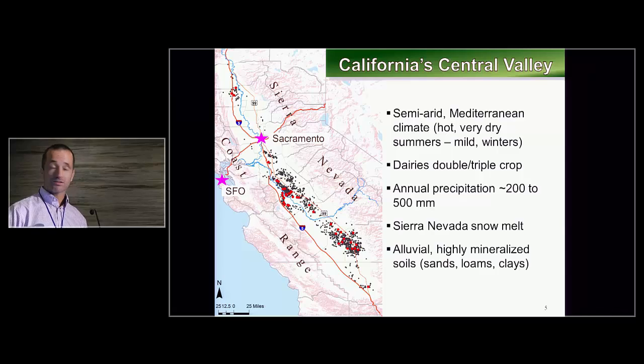We are blessed in the Central Valley that you see on the screen there with a Mediterranean climate that allows us to double or even triple crop. All the black dots that you see going up and down the Central Valley, those are our dairies. The red dots that you see superimposed are the 42 monitor dairies that we have in our program.